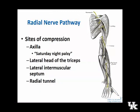Radial nerve, it's the serpentine nerve. It comes out of the axilla and wraps around on the back side of the humerus. That's where you can get what they call Saturday night palsy. If I rest and fall asleep on a firm surface with my arm and my head over there, I can compress my radial nerve. I wake up, what happens? I got wrist drop. Momentarily or potentially for a long time, I can't extend my wrist. Freaks people out. You get lots of early morning phone calls when you're an athletic trainer, when the guys are out drinking.